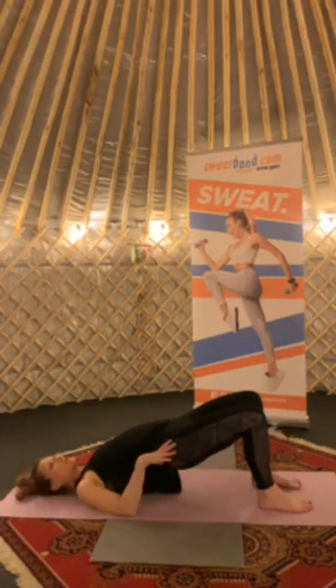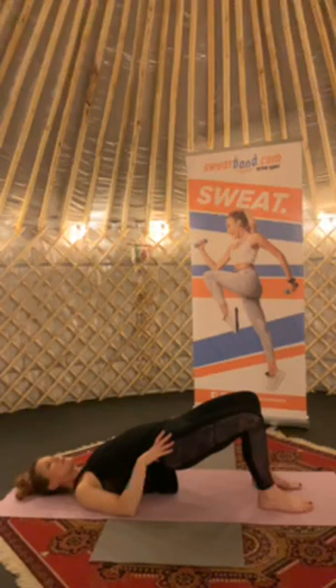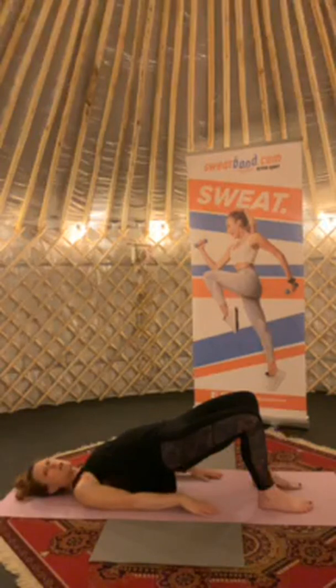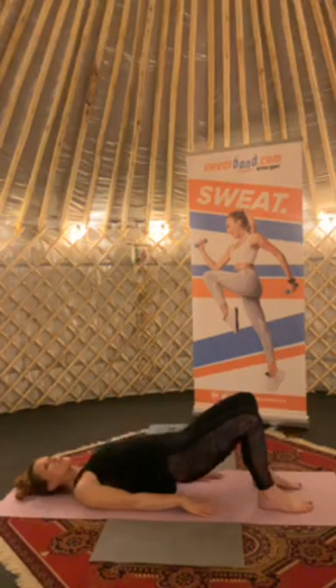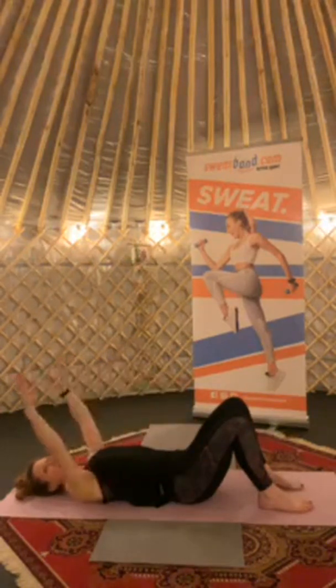If you've got weakness, you can support your body by bringing your hands beneath it, but try and maximize the load into your feet and your shoulders and minimize the rest you require on your back. And just see how high the hips go, how connected the feet and the shoulders are, and how close your fingertips are to your heels. As you exhale, roll yourself down, relax.